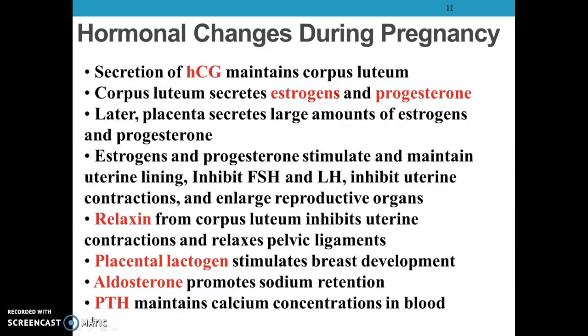The reason behind that, I skipped aldosterone. Let's do parathyroid hormone since I've started that. The reason behind that is that we're going to need a lot of calcium to develop the embryo or the fetus, to develop the skeletal system. Calcium is going to be needed. So the mother's calcium is going to be sent to the embryo or the fetus, to the developing offspring. So parathyroid hormone is going to make sure that we have enough calcium for the mother also.